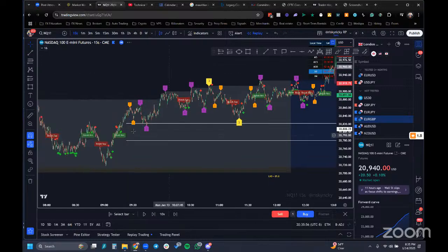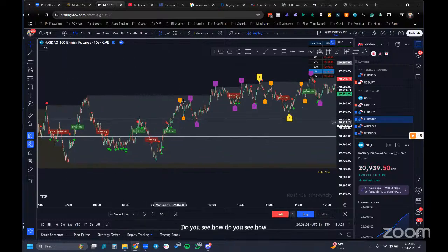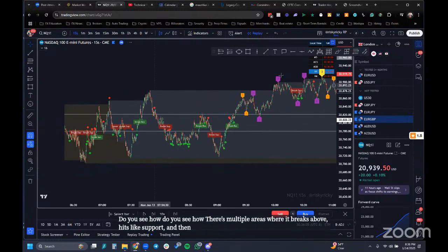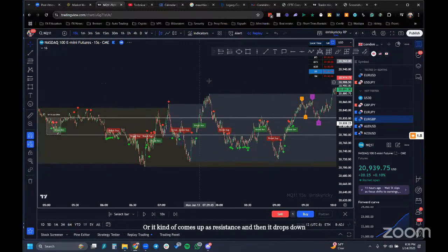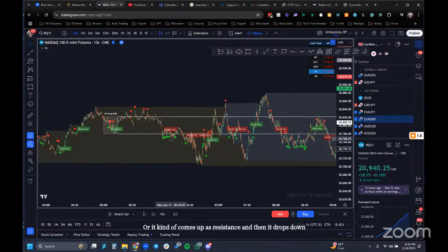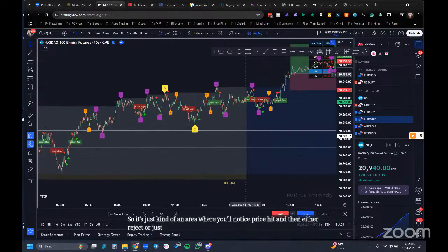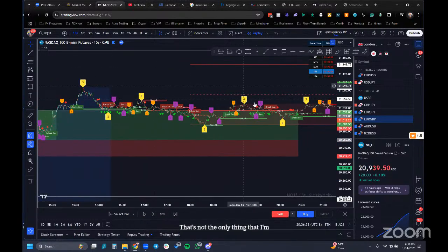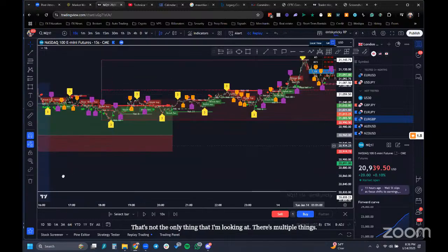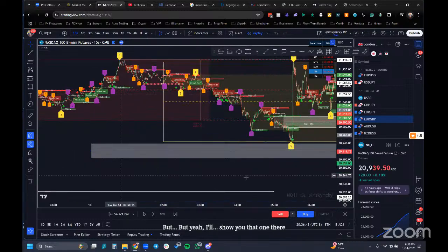Where is it? Okay, right here. So this 15 minutes right here. Do you see how there's multiple areas where it breaks above, hits support, and then bounces above? Or it comes up as resistance and then it drops down. Like right here, it broke out, hit, and then dropped down. So it's an area where you'll notice price hit and then either reject or just go in that direction. So that's what I'll do with that 15 minute. That's not the only thing that I'm looking at. There's multiple things. But yeah, I'll show you that one there.